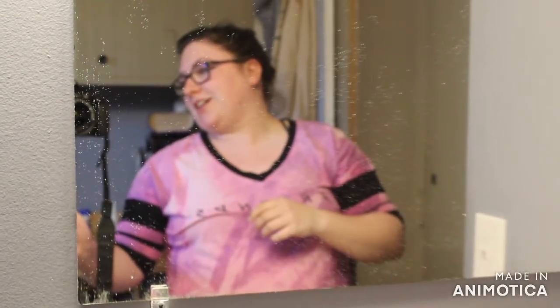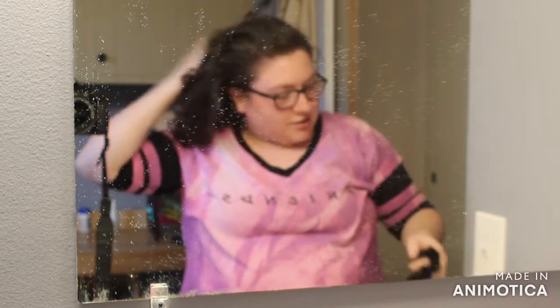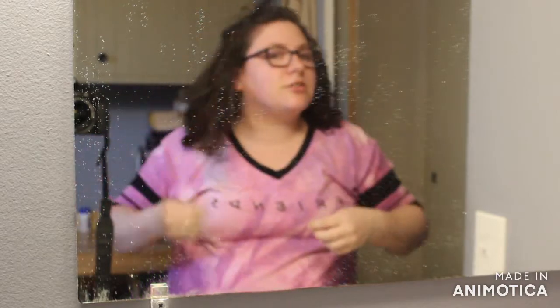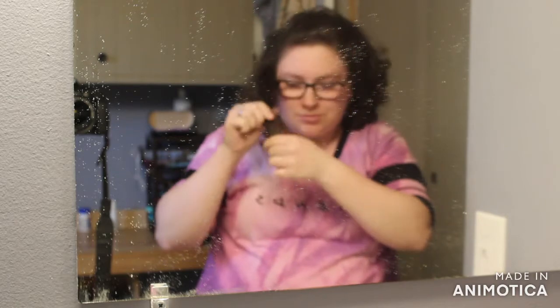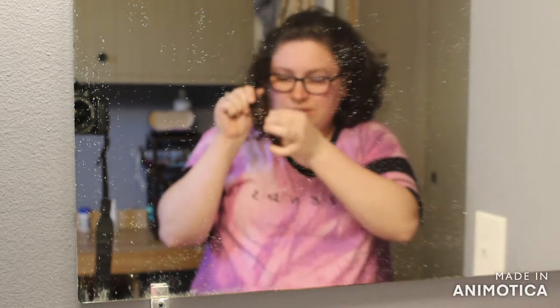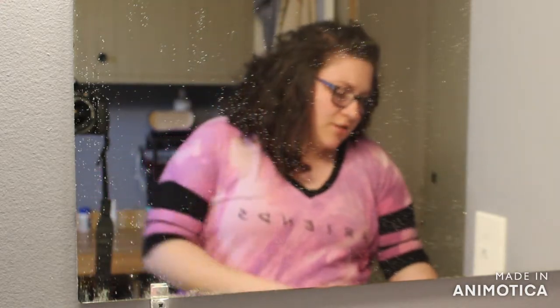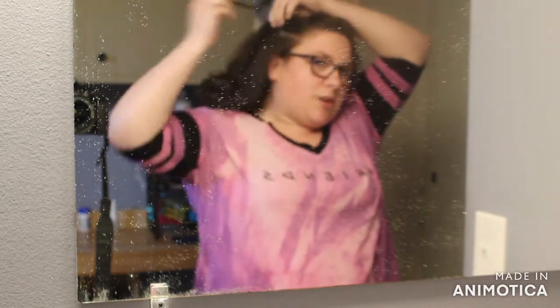I just bumped that. Today I'm giving myself a haircut, and I just thought I'd take you along with me. My hair's not super long right now, but I just need to trim some parts, and I'm supposed to be giving Brandon a haircut. He's not home right now, so maybe when he gets home I'll film me giving him a haircut as well.